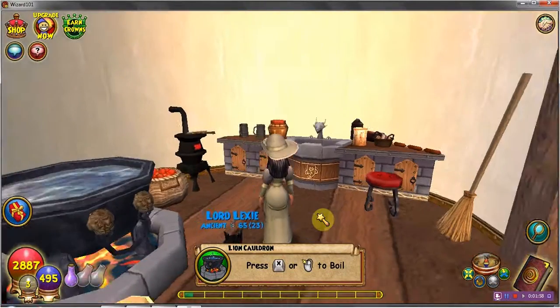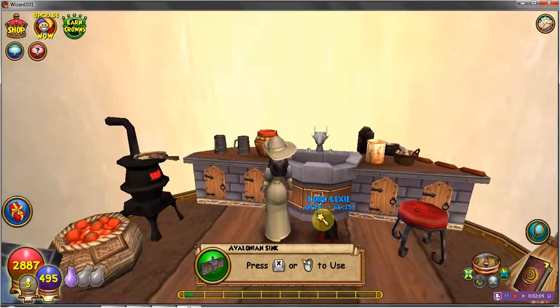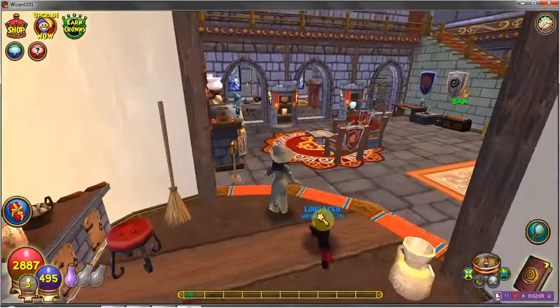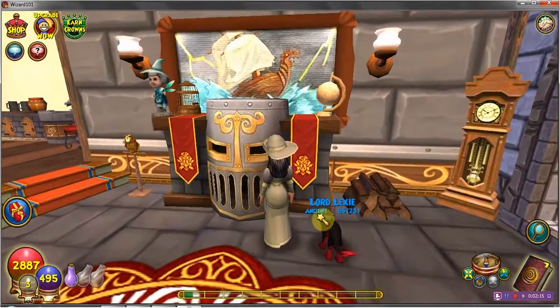And here's the kitchen. He used this very, very small space, kind of logically, and he put a place to cook, a sink, stoves, and food are here, and brooms. He really looked at the details here. And here's a fireplace that you can interact with.